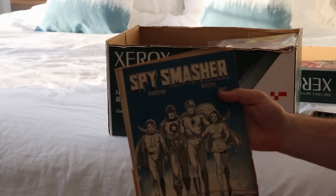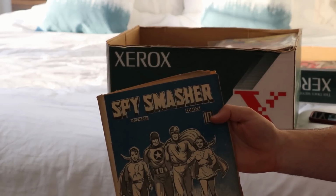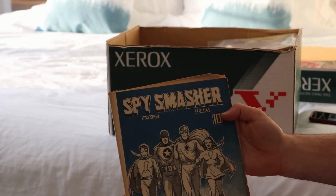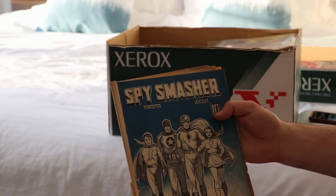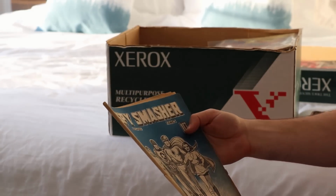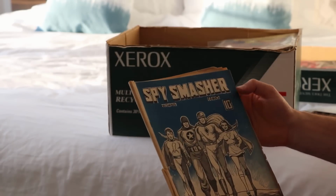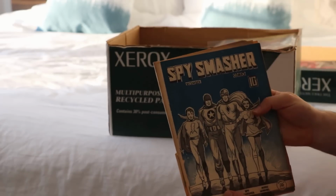Spy Smasher, this one's got a superhero cover. Looks suspiciously like a rip-off of Flash, Captain America. I don't even know the guy with the diamond on his chest, and then there's like Mary Marvel there. Oh, it even tells you who they are at the bottom, duh, sorry. Captain Marvel Jr. This one's a bit more careworn, it's got a big spine split and a spine roll. It's probably still a 3.5, something like that.